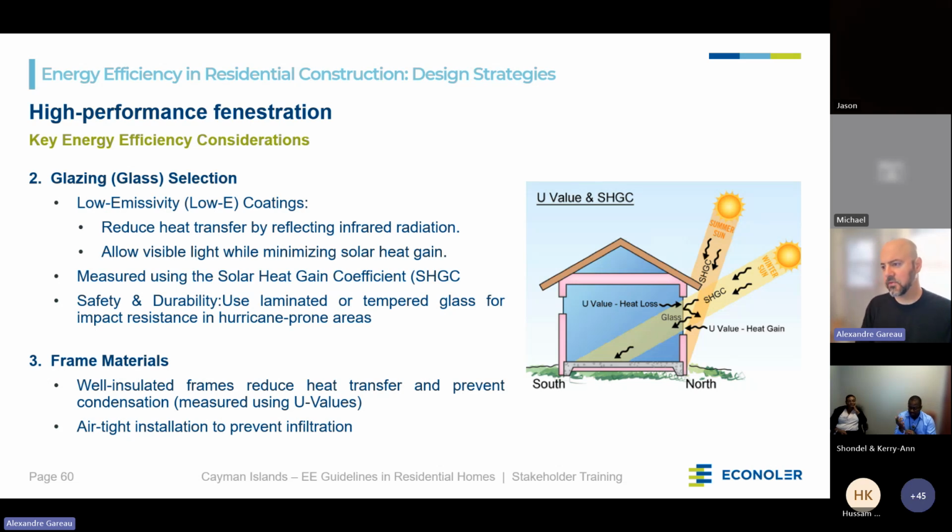And then for framing materials, try to go for well-insulated frames to reduce the heat transfer and prevent condensation around the windows. And for insulation of windows, typically we use U values instead of R values, which I'll spare you the more math-y explanation, but it's just the inverse of the R value, and it's just convention in the industry. So for windows, we use U values instead of R values. And again, use an airtight installation.